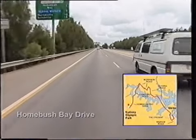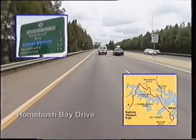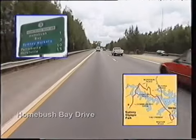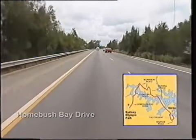Follow the signs along Homebush Bay Drive to Homebush Bay, Parramatta and Hurstville. When you see Sydney Olympic Park on your right, look for the direction signs for the set-down point at the Southern Bus Terminal.